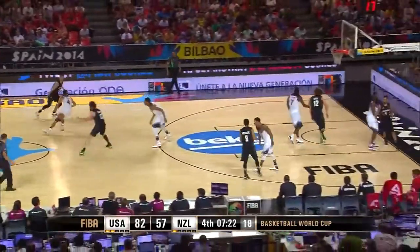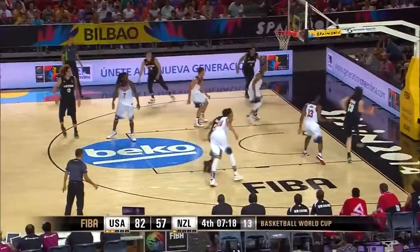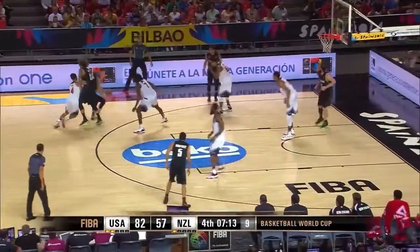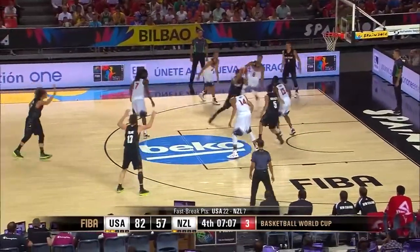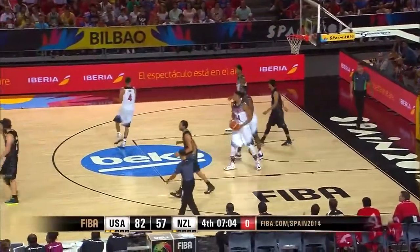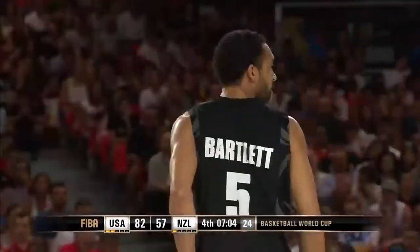Well, you might think that he will, when you consider his situation, he's going to be around for a long time with this USA team, isn't he? So young. 21 years old. How good is he going to become? With his soft shooting touch, jumping ability. And New Zealand unable to get the shot off in time. So the USA turning it up a notch here in the fourth quarter. 7 minutes remaining.